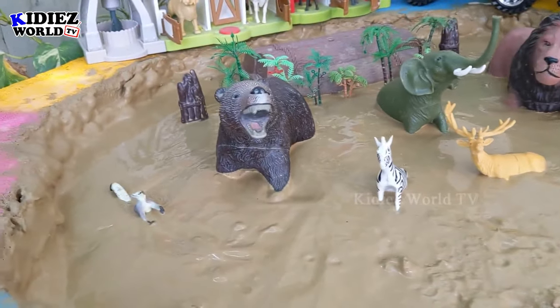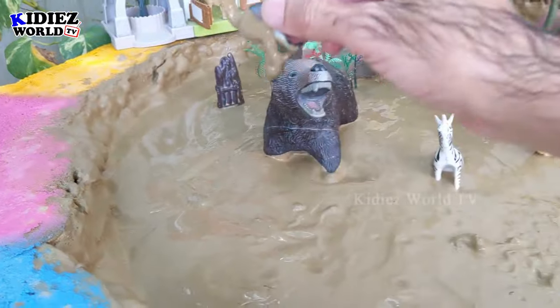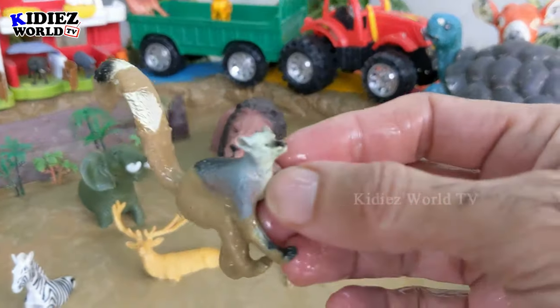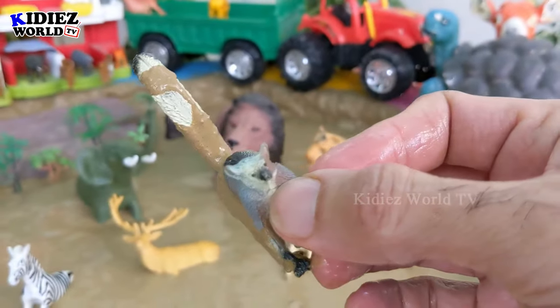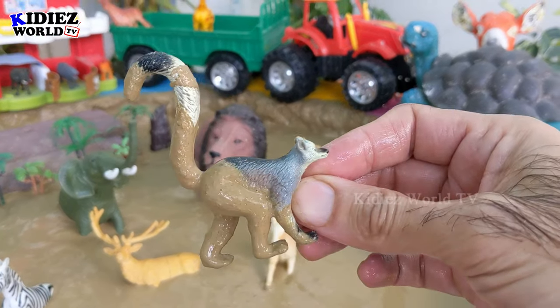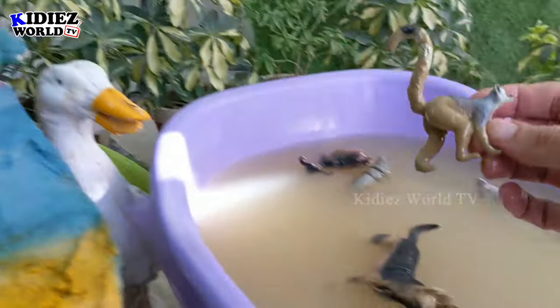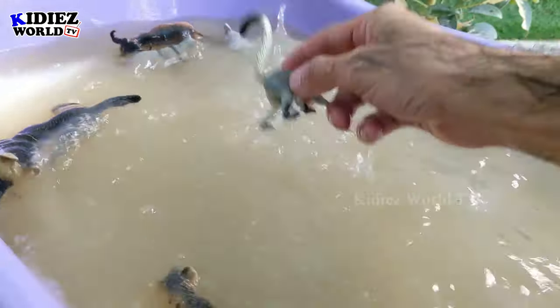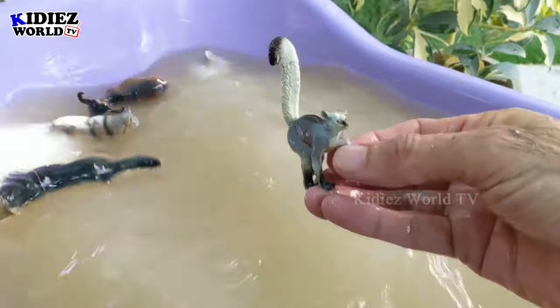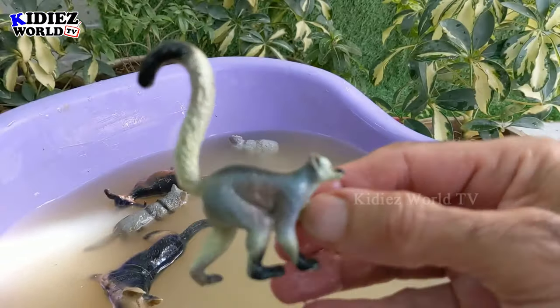And the next one we have a little animal, so let's take him first. That's a ring-tailed lemur. Just look at this amazing little animal with a very big tail. I think more than a size, he has a tail. That's a ring-tailed lemur. Let's wash him. Here we go, ring-tailed lemur.